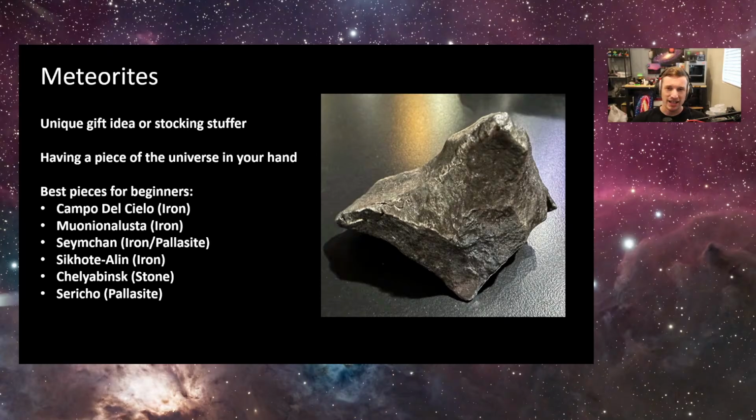So Campo del Cielo, big iron pieces available. Munulusta, a lot of jewelry is made out of it, fairly stable. Seymchan is an iron and pallasite, so some of the pieces have the iron portion in it. Some have the crystals, which look really cool. You can find both versions. Fairly stable pallasite.